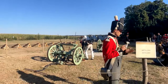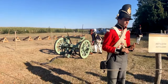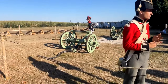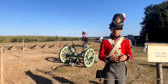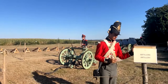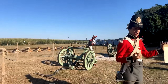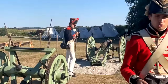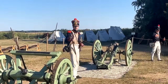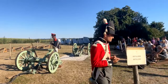Several reasons. Firstly, Napoleon was an officer in the artillery, so he knows the importance of cannons. But also, they're constantly improving, they're constantly getting bigger and more powerful. So, at the Battle of Austerlitz in 1805, there was 1 cannon for 1,000 men. 10 years later, here at Waterloo, we have 3 cannons for 1,000 men. So, in 10 years, we tripled the quantity of artillery on the battlefield. In a few moments, we're going to move on to firing it.